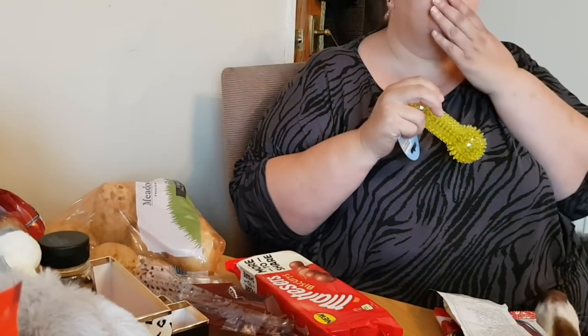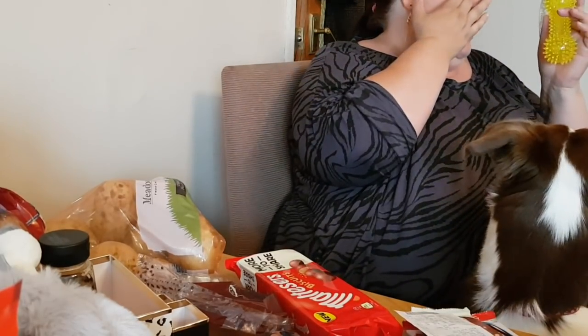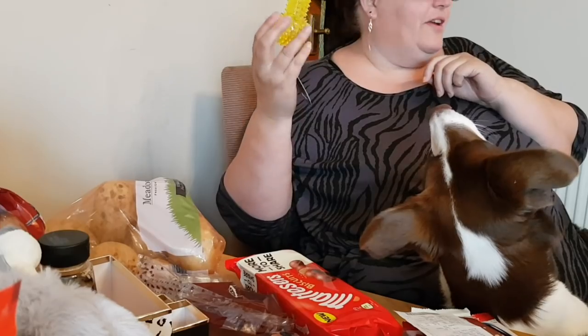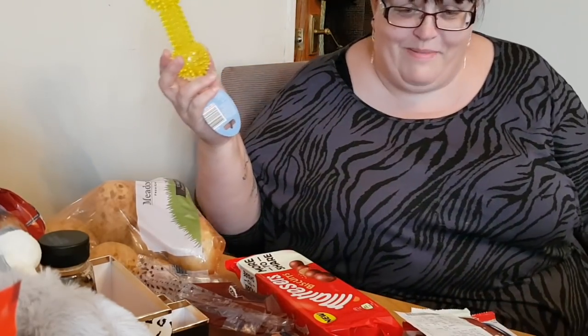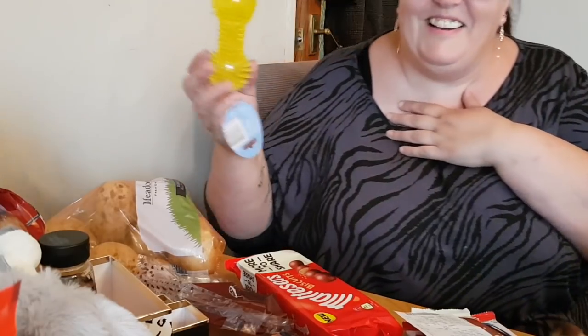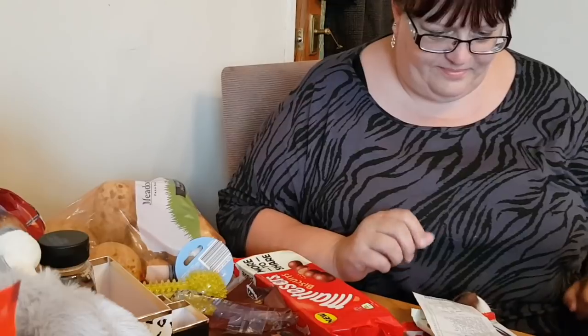Oh, I got a squeaky dumbbell. That was louder than I expected. All three dogs are now going crazy. You can't have this right now. I was going to give it to the dogs to play with, but absolutely not. Now we know how loud it is. They can have it afterwards when I'm on my way back upstairs. I made myself jump out of my skin. I'm sorry, I shouldn't have squeaked it. Might have to do a bit of editing there.